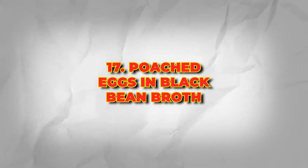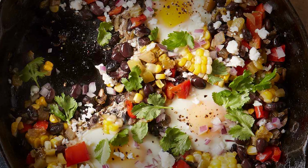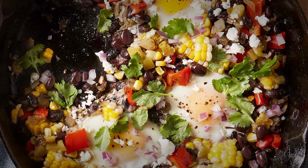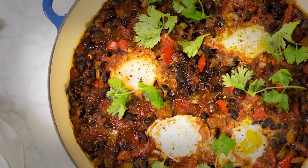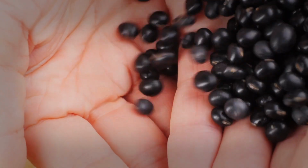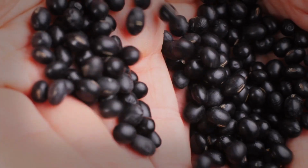Number 17. Poached eggs in black bean broth. This one didn't come from restaurant culture. It came from the countryside, from kitchens where the broth from beans wasn't something you poured out, it was something you respected. Poached eggs in black bean broth is subsistence cooking at its smartest, especially tied to regions like Puebla and Oaxaca, where black beans were a daily anchor.